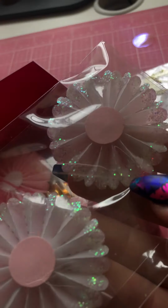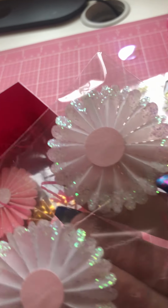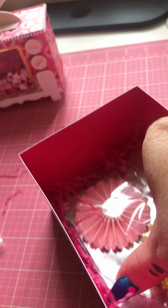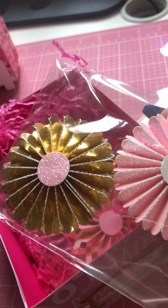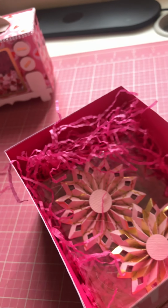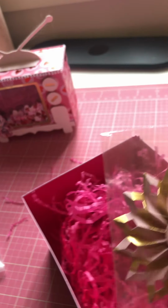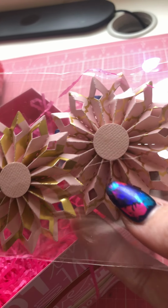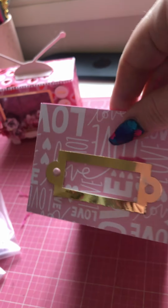Some gorgeous rosettes. They look like vellum with some glitter edges. Some more rosettes. These are amazing. You know, I'm not even going to be able to use these because they're just so beautiful. I'm not going to be able to part with them. And then these ones as well. And then that gorgeous, gorgeous box.